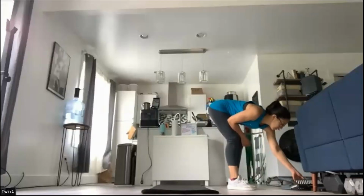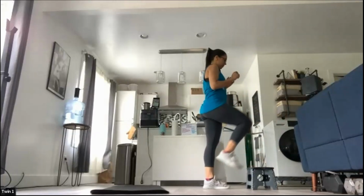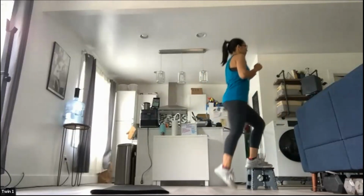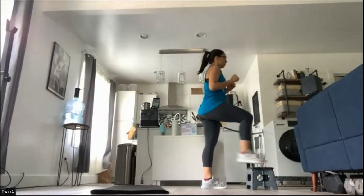Now, it could be that getting that knee all the way to the ground is a bit of a challenge for us. In which case, we could do some step-ups. And let's have twin one demonstrate a couple reps of the step-ups here. We can grab a footstool or some other sturdy surface that we feel comfortable stepping up onto. And we're going to get both feet up, both feet down.